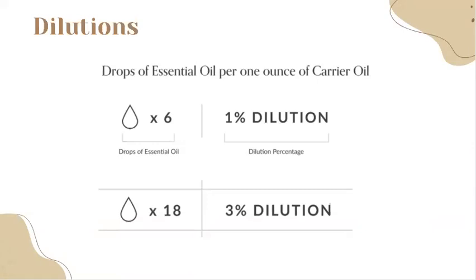And you need to understand that these essential oils that doTERRA has are very potent. So you want to be using less is more. In a 30 ml bottle, you're generally maybe only using 6 drops of an essential oil at 1%. If you're looking to use it for acute conditions, or to increase the percentage, I give you the example of 18 drops to get a 3% dilution.